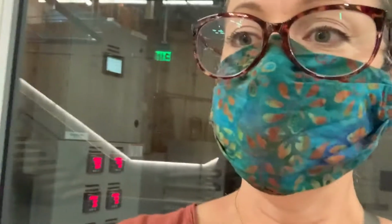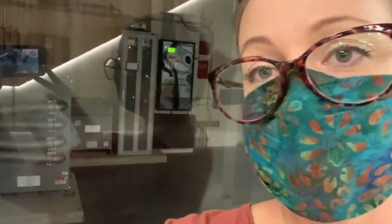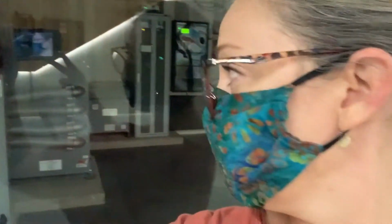Before we keep moving around, though, I want you to look through this window here and take a look at these meters. One of the meters that I think is the most interesting to look at is the PV load and the total building load. So the PV load reflects how much electricity is being produced by PV, which stands for photovoltaic. So this is the amount of electricity being produced by the solar panels on the roof.